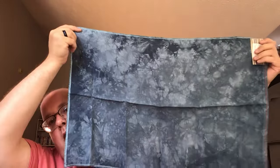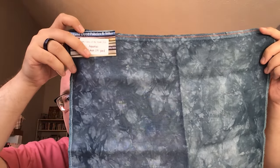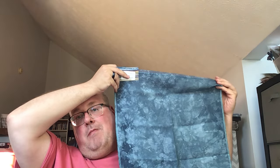This is Aquarius. And that's showing like super dark. It's not that dark in person. That's better, I think.